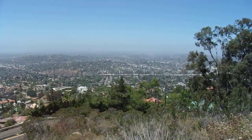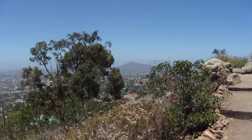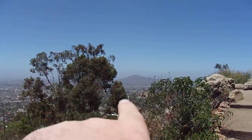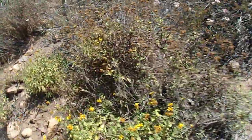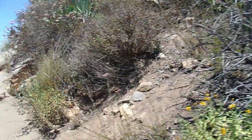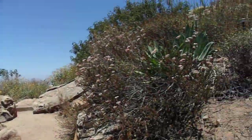Wow, what a chill area. Looking over towards the highest point in San Diego, not the county, the city. It has Cowles Mountain, C-O-W-L-E-S. A lot of people pronounce it differently, but from what I heard, it's supposed to be pronounced Cowles. So that's Cowles Mountain over there at 1,591 feet.